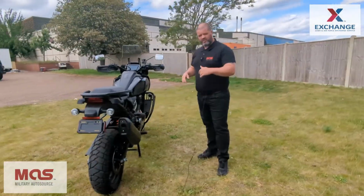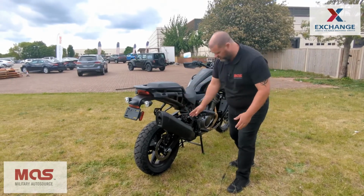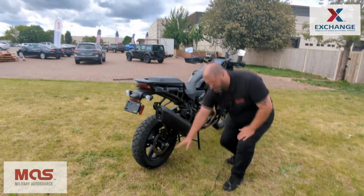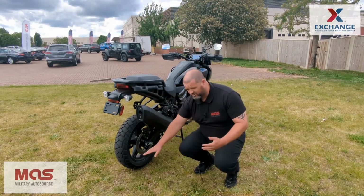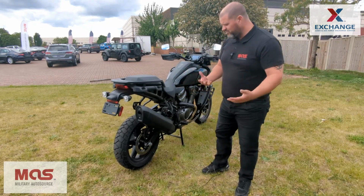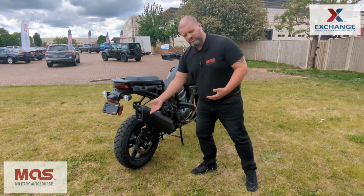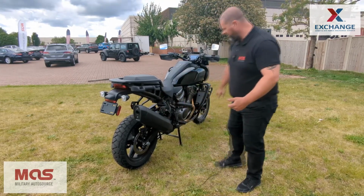Coming round the side of the bike here, you'll notice again, unlike traditional Harley Davidsons, we've got a kick-up exhaust system right here, not a flat system. And the idea of that is, of course, when you're off-roading, the last thing you need is an exhaust system down here getting damaged by bricks and boulders and wood or whatever it is you're driving over. So we've got a kick-up system right here, so when you're moving the bike and you're leaning the bike, this isn't going to snag on anything.